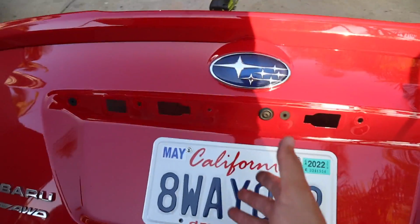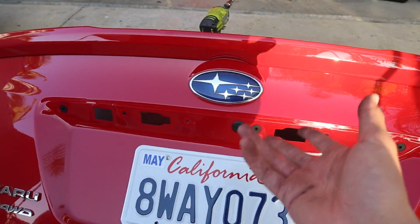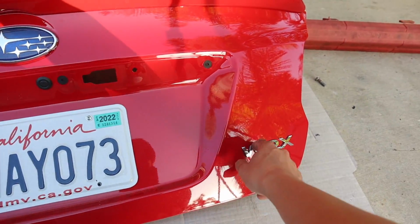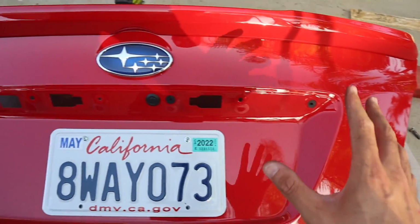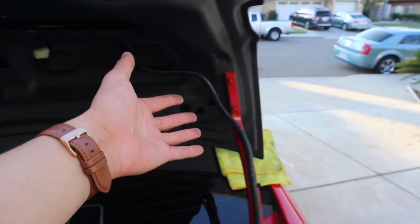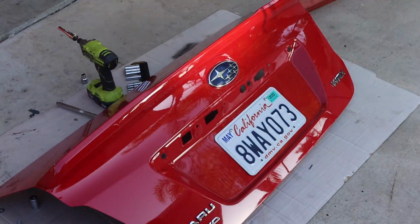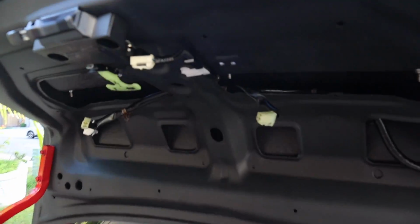Besides the license plate, the stock trunk is now officially, I guess you can say, naked. Nothing really left to transfer over. Obviously, we're not going to be transferring over these badges because I want a little clean look. So far, so good. Going pretty smooth. Pretty entry-level stuff. Honestly, nothing too difficult when doing this. Literally just a few mounting points, like 4 bolts, and just a whole bunch of transferring stock stuff over to the new one.